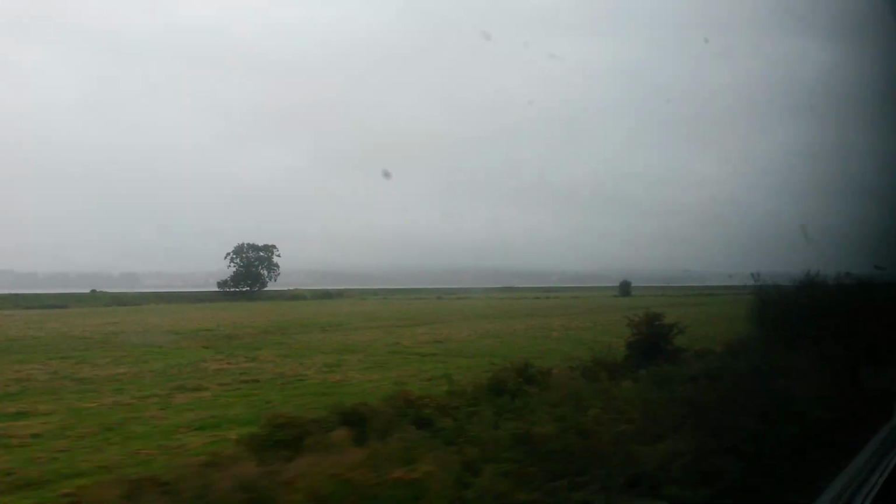Sort of approaching into the scenic sea view now. As you can see, like I said, not the best of days now. Doesn't feel like a summer's day, and as you can see, it's pretty misty over Exmouth way.